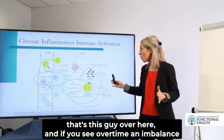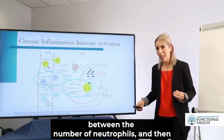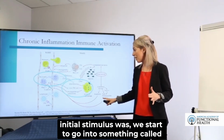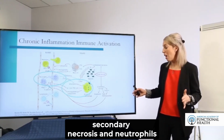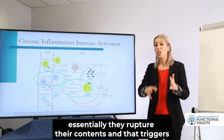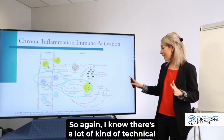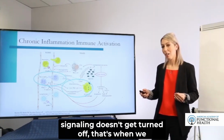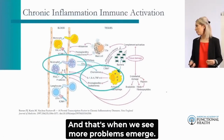If you see over time an imbalance between the number of neutrophils and the number of macrophages able to clean up whatever that initial stimulus was, we start to go into something called secondary necrosis. Neutrophils essentially rupture and spill their contents, and that triggers more inflammation to come in. I know there are a lot of technical pieces to this, but it's relevant because if that signaling doesn't get turned off, that's when things become chronic, and that's when we see more problems emerge.